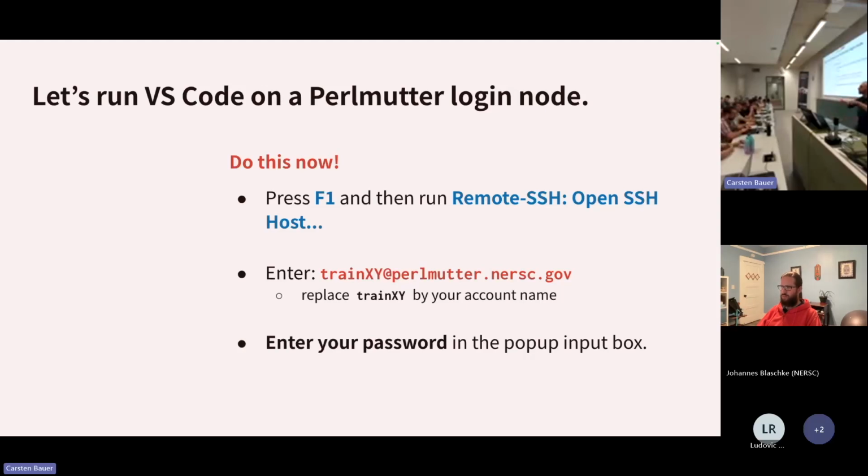Then install the Remote SSH extension. So go to the extensions on the left, it's Command-Shift-X or Control-Shift-X. And then search for Remote SSH and pick the one that has Microsoft written behind it. Once you have that, use that command. Then enter this host: your username at perlmutter.nersc.gov. Obviously, trainXY needs to be replaced by your username. So I don't know, train75 or whatever the number is that you have. Might be three digits, I don't know. And then there should be a pop-up that asks for your password. You enter your password, you press enter, and hopefully after a second or two, you should be on the node.